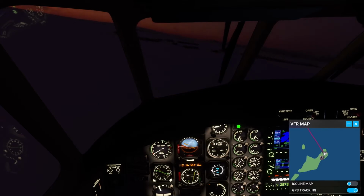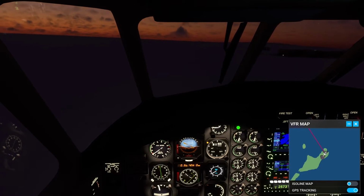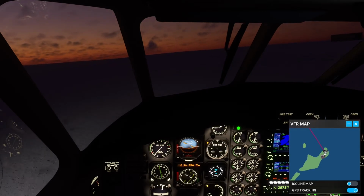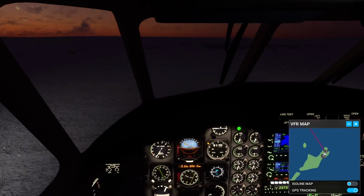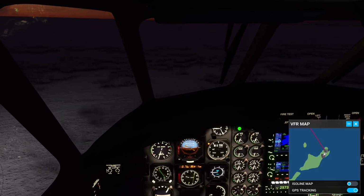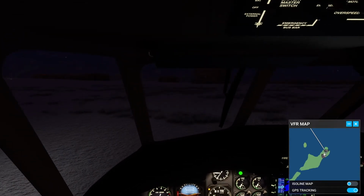So we're gonna peel off to the left. And we're gonna bring it down off to the left of the camp here. Man, there better not be any ditches over here. Get that reverse thrust. I mean, that landed pretty nicely for a sim landing. I mean, really.